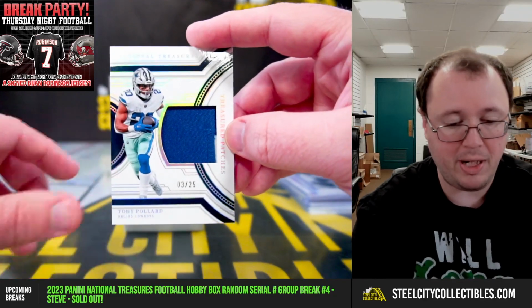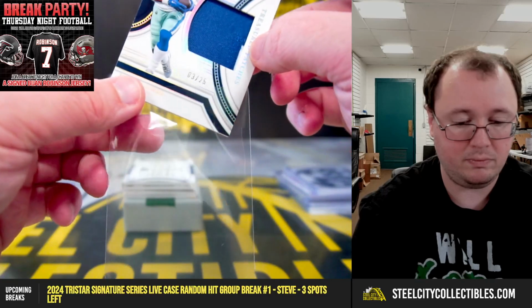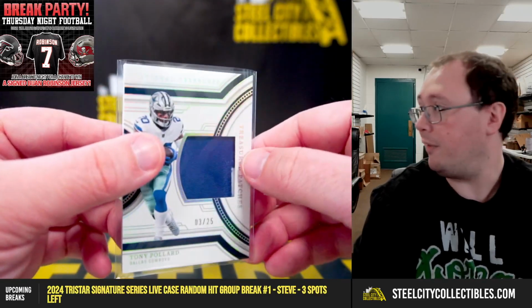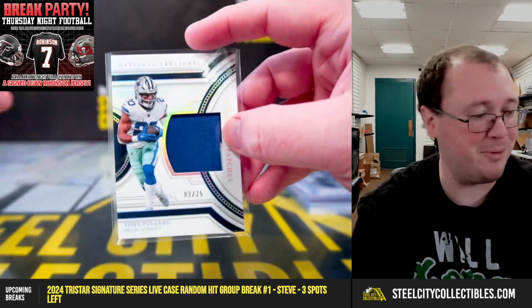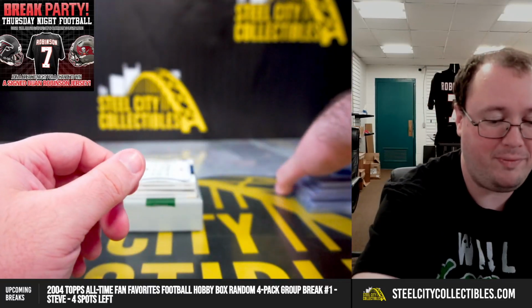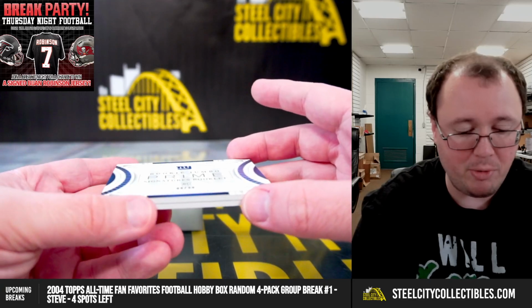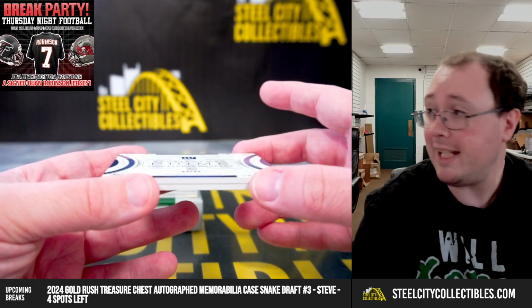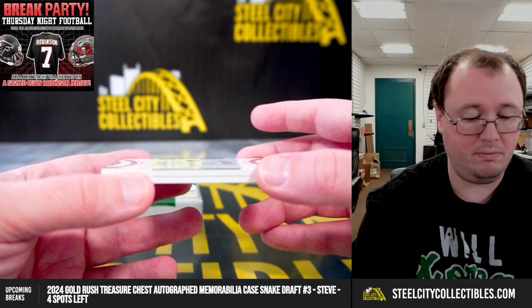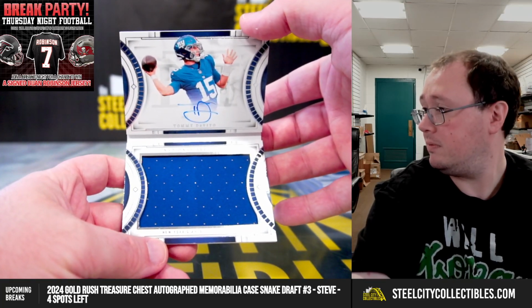Gonna get treasured patches, 3 of 25. Tony Pollard. Got a little bit of stitching there in the bottom corner of that patch. We have here rookie jumbo prime signatures booklet, 88 of 99. Tommy DeVito.